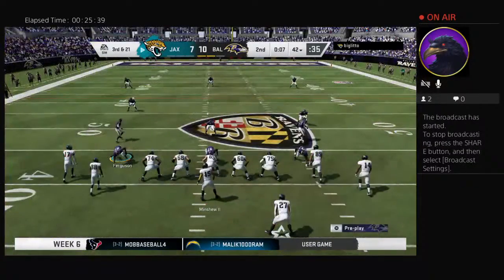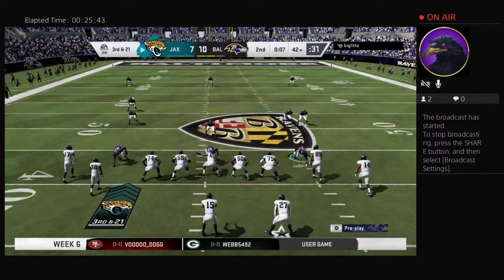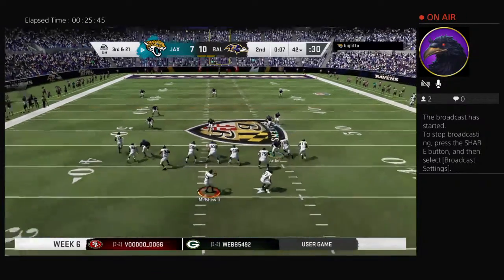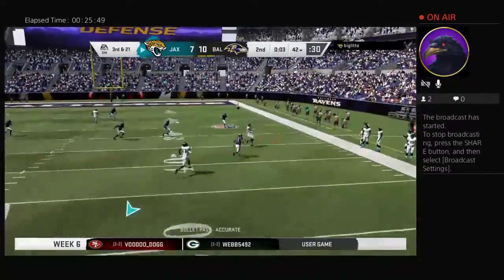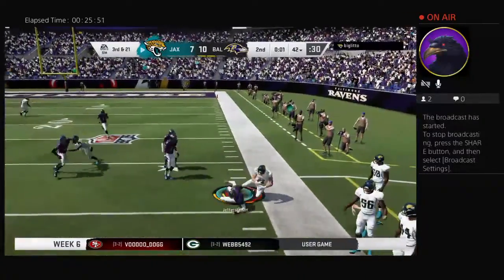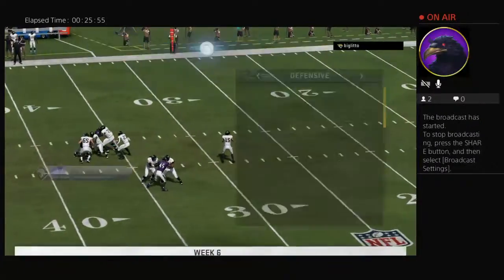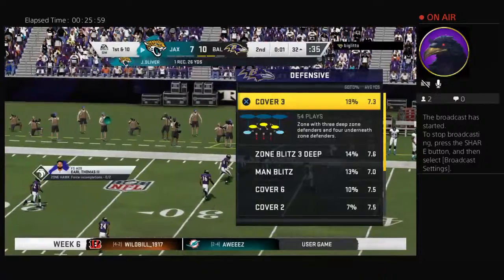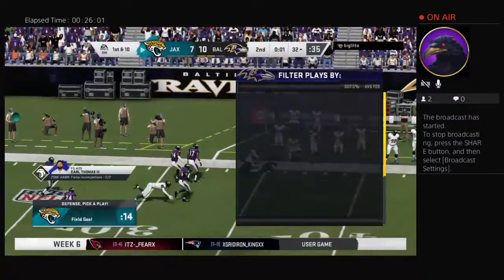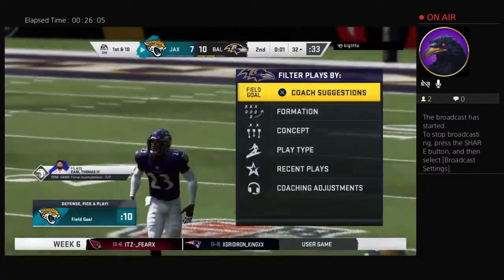So 3rd and long. Here's Minshew. He's got his tight end, Oliver. It's a gain of 26 as they pick up the first down in the process. To Josh Oliver. A gain of 26 yards. And the Jaguar first down.